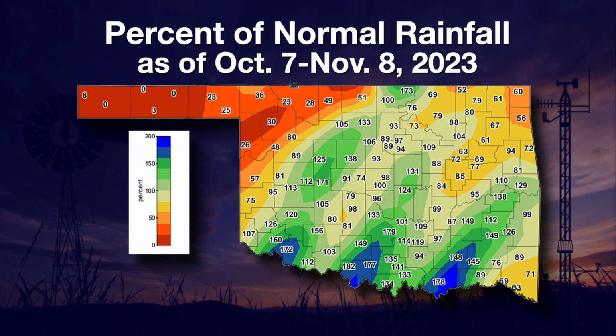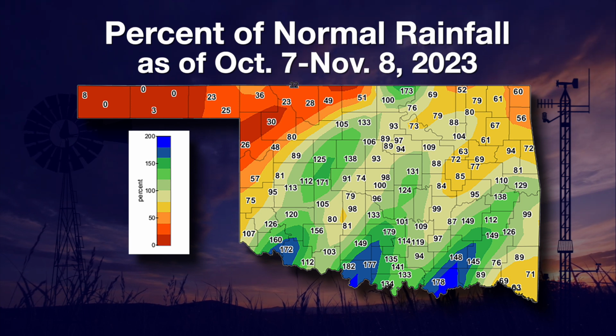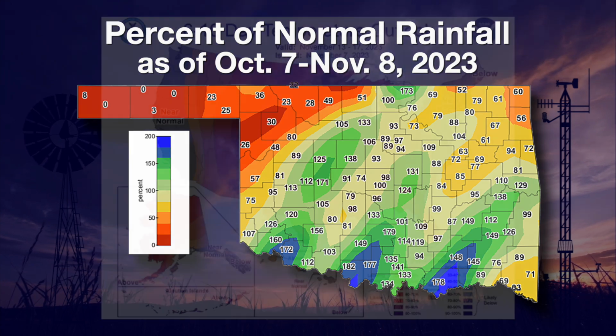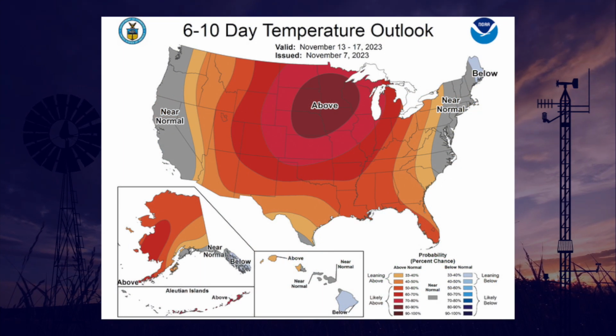These are especially up in northwest Oklahoma. They did have a lot of rain previous this summer, but we do need to keep the rainfall coming back in that region so we don't get, as I said, back to full-blown drought. Not much help on the way next week, at least.